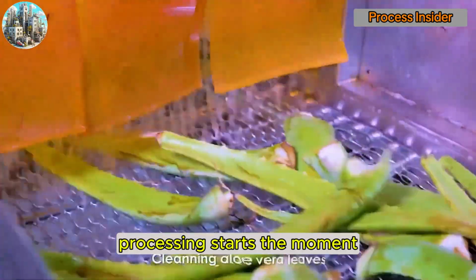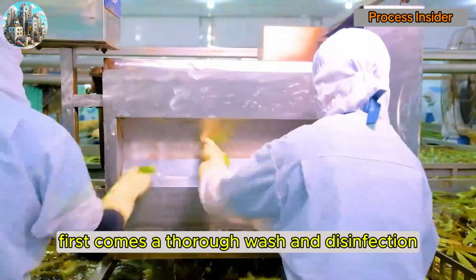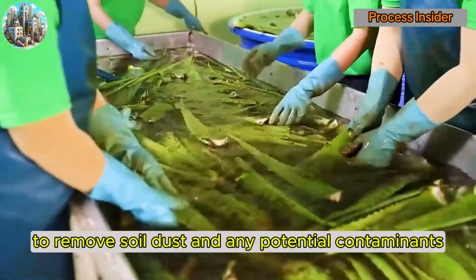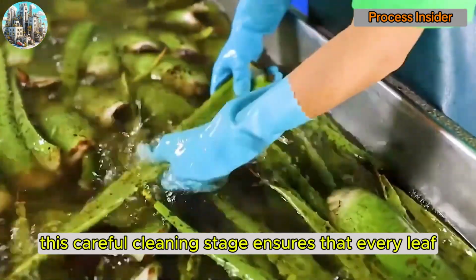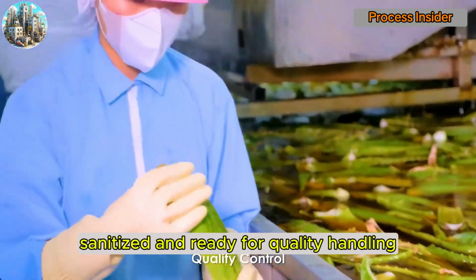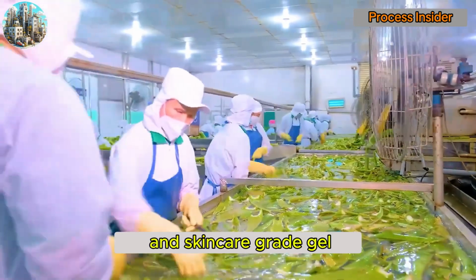Processing starts the moment leaves arrive at the facility. First comes a thorough wash and disinfection to remove soil, dust, and any potential contaminants. This careful cleaning stage ensures that every leaf entering the next steps is safe, sanitized, and ready for quality handling, an essential foundation for food-grade juice and skincare-grade gel.